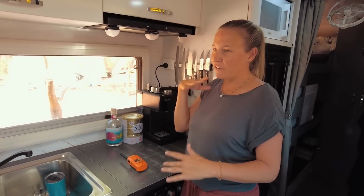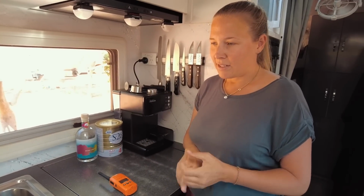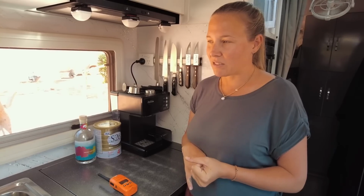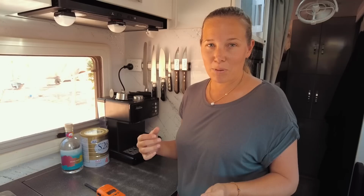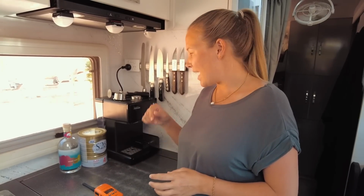So we've been on this coffee journey from the day we left until now. We started off with instant, then we've gone to pods, like Coles pods, then Nespresso pods, then Starbucks pods, then reusable pods with our own coffee because we love Campos. I don't know if you've heard of Campos. So we went through that process as well, and now we've upgraded to this.